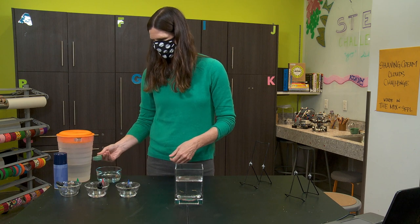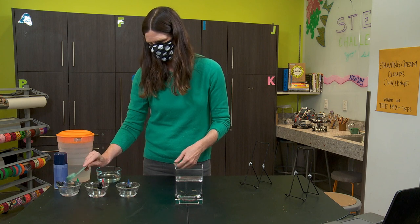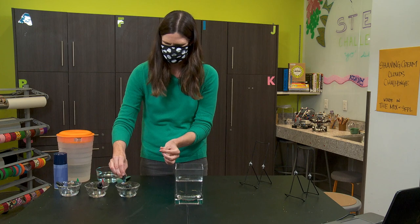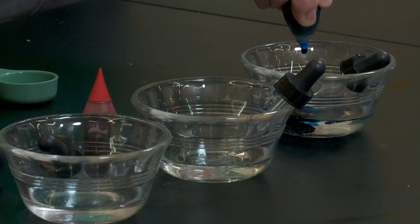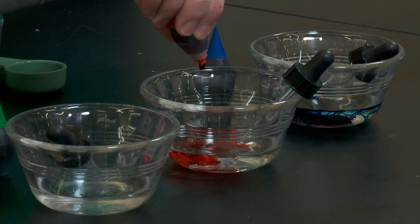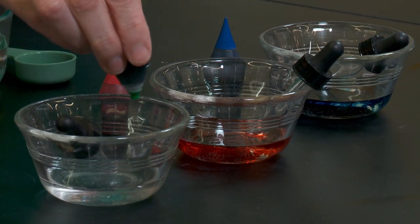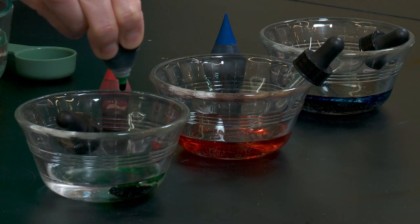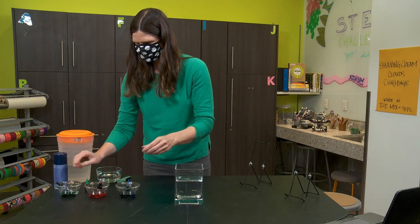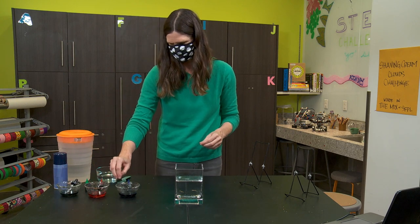And then we're going to add our food coloring. So pick out 3 different kinds of food coloring, any color, it doesn't really matter. And you're going to add about 10 drops to each of your bowls here. We've got some blue, we've got some red. You can experiment with the colors if you want to mix them together and make a purple or something. And then we'll just give those a little stir. We're just about ready to make our clouds.